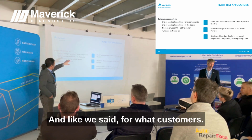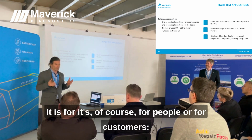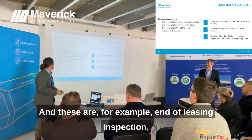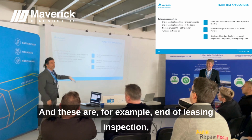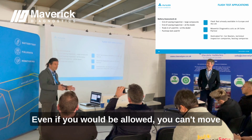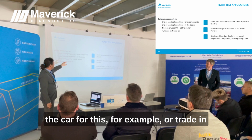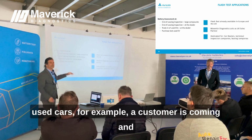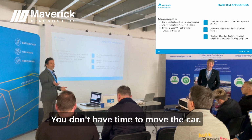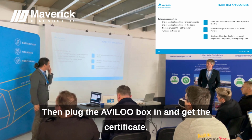And like we said, it's for customers who don't have time, who can't move the car, who can't charge the car. For example, end of leasing inspection, where the cars are parked side by side. Even if you were allowed, you can't move the car. Or trading used cars: a customer comes and says, I want to sell the car. You don't have time to move the car, so you plug the AVILOO box in and get a certificate.